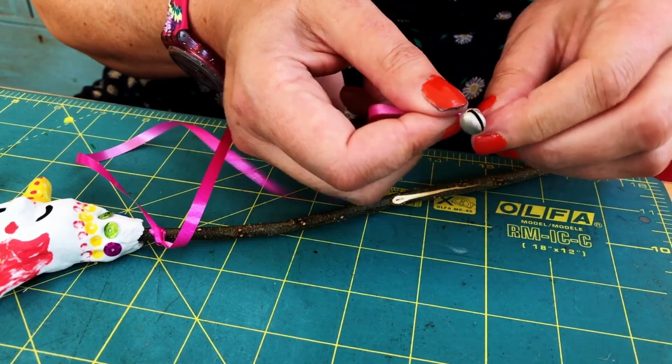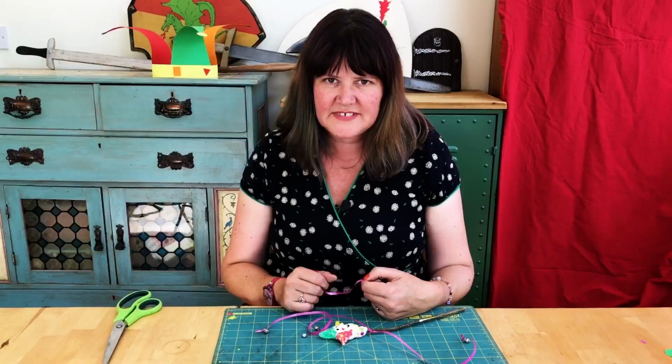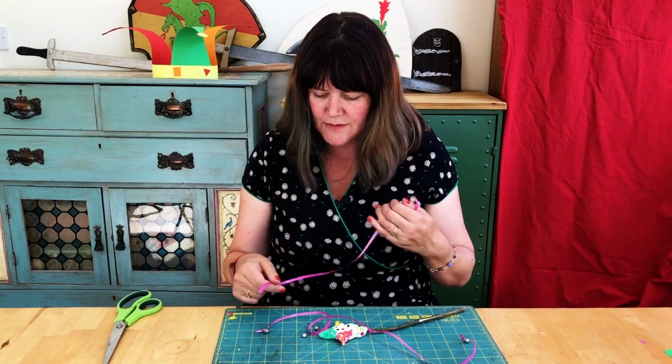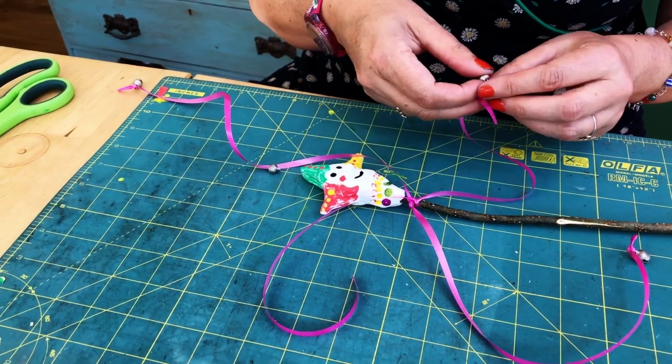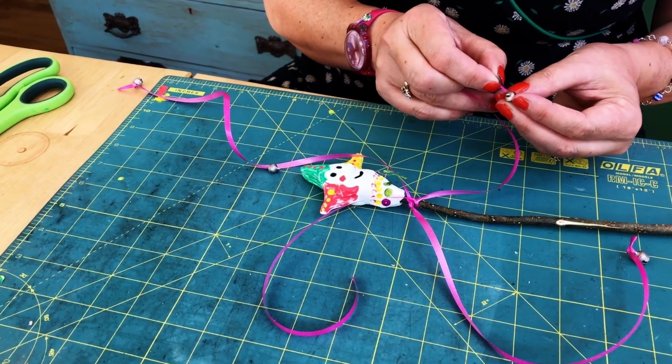So you want to do that at both ends of the ribbon. I'm going to add a second bit of ribbon. I've got a couple more bells left. You can add as many bits of ribbon as you like, make him nice and jangly, and he's going to look really fun and sound great as well.